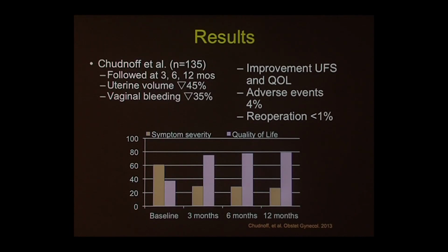There aren't many studies on this. The largest study is with Dr. Chudnoff and his colleagues. 135 women were in the study. They were followed at 3, 6, and 12 months. And they found that over the course of time the uterine fibroid decreased in volume by 45% and vaginal bleeding decreased in 35%. They also had the patients fill out questionnaires for fibroid symptoms and for quality of life, and they found that the fibroid symptoms decreased and the quality of life increased.